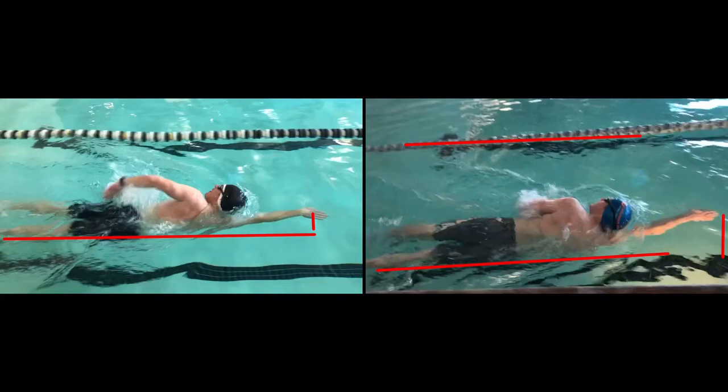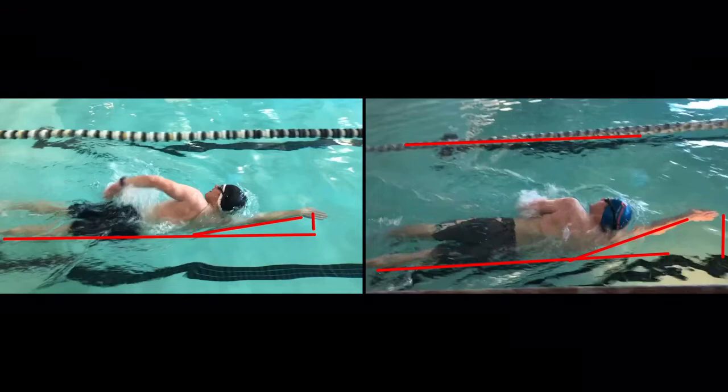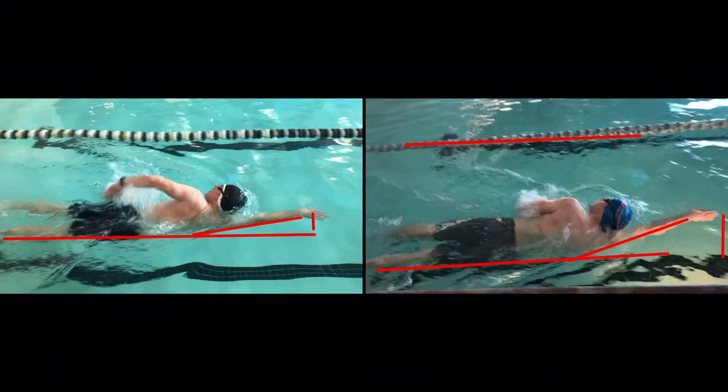And so the first place that we do that is with the lead arm. And so Scott has worked really hard on getting that lead arm to be lower in the water. And you can see there is a difference between those two. The arms are coming down. So this is great. This is really good news.